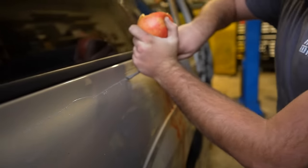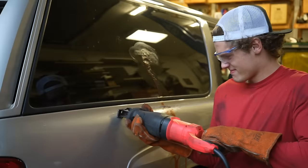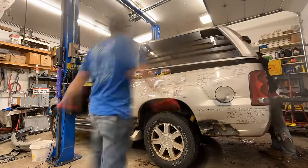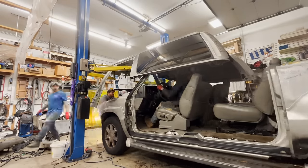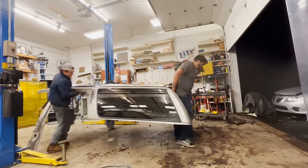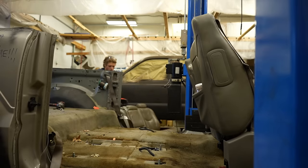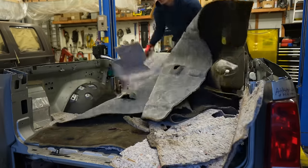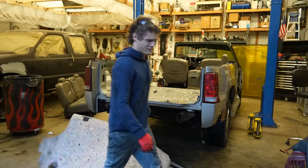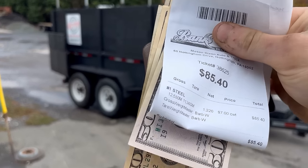You mark that for me. Oh, that stinks. That smells really bad. 1,200 pounds of weight we took off that truck, not including the seats, or the large amount of interior parts I'm throwing away. It's probably about 1,500 pounds we took off overall.